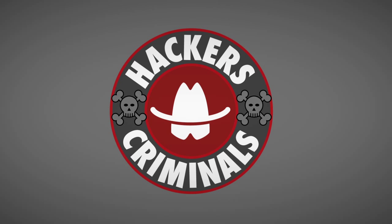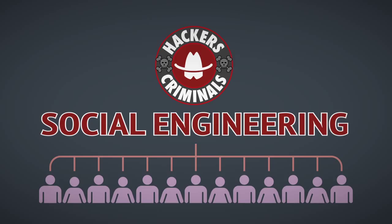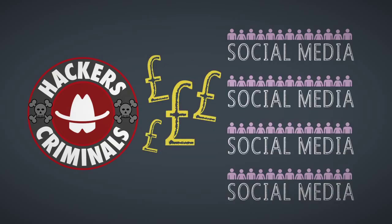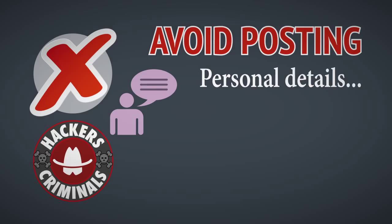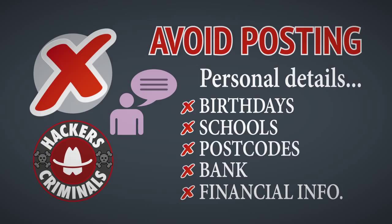Hackers and criminals use very subtle methods of social engineering to extract personal information on other users, and social media sites can be a goldmine for them. Avoid posting or discussing your own or friends' personal details, such as birthdays, previous schools, postcodes, who you bank with, and never reveal your bank account or credit card details.